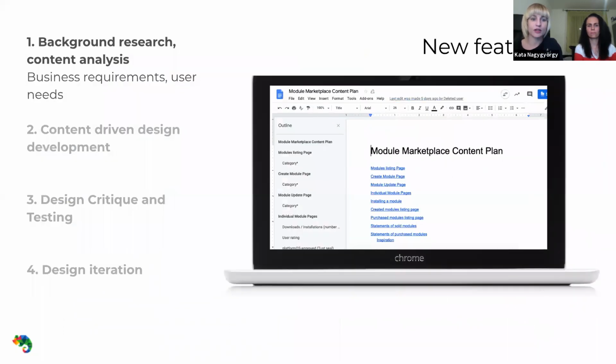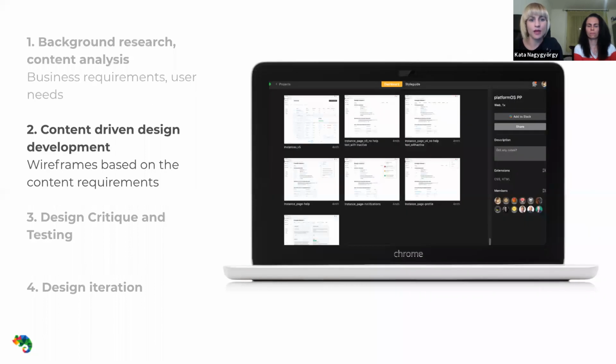So first, how we start to work on new features. Related to new features from a UX point of view, we followed 4 steps. First, we focused on the background research so we can create a content plan. This plan includes business requirements and user needs also. As a next step, we use this content plan as a basis for the wireframes and map out the flow and the pages based on that. We used a collaboration tool, Taplin, for discussing the screens, plans, and basically we keep track of changes of the screens in this tool.